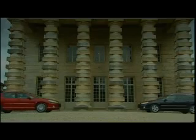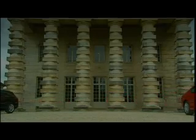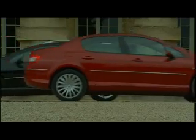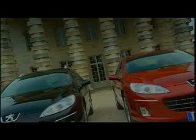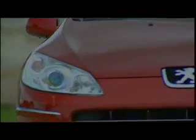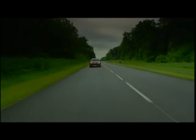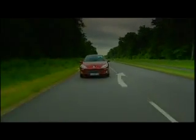The new 407 sedan is also a good-looking car. Comfort and user-friendliness go hand in hand, and the standard options leave nothing to be desired. Characterized by soft flowing lines as well as the prominent front section.